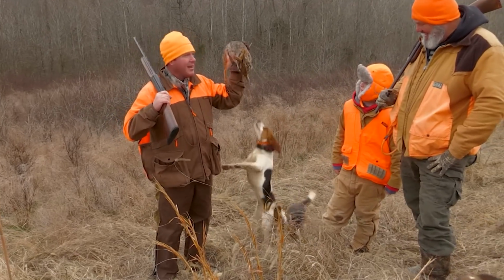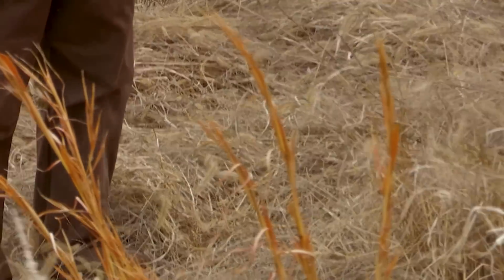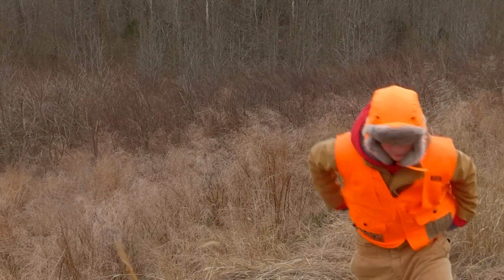Get them out of here. Look at them. Come on now. Now let's go get some summer sausage. That's always the best way to end a good rabbit hunt. I ain't got no complaints. Here we go. Let's go do that.